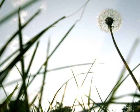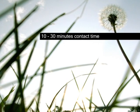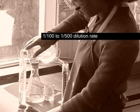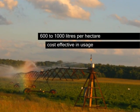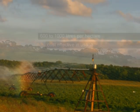Minimal contact time is required, 10 to 30 minutes, depending on the degree of infection. Optimum efficiency is obtained at a dilution rate of 1 to 100 to 1 to 500 and a spray volume of 600 to 1000 litres per hectare, making it very cost effective in use.